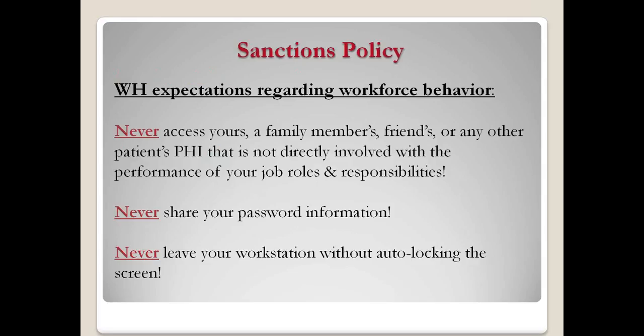The Sanctions Policy of Wilmington Health is the disciplinary action related to any inappropriate use and disclosure of PHI. As employees of Wilmington Health, there are specific expectations regarding workforce behavior in relation to safeguarding patient PHI. We ask employees to never overstep their boundaries or overstep the privilege of being an employee of Wilmington Health. The first expectation that we emphasize is for our employees to never access theirs, a family member's, a friend's, or any other patient's PHI that is not directly involved with the performance of his or her job roles and responsibilities.